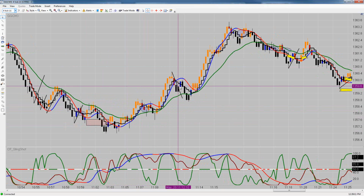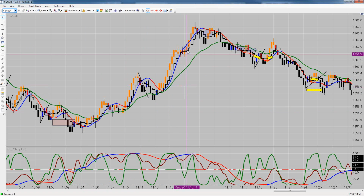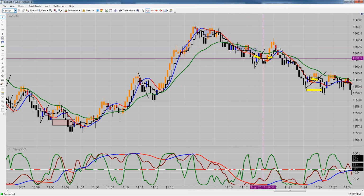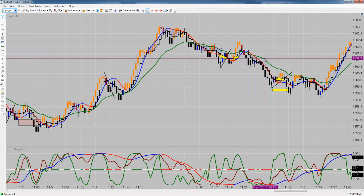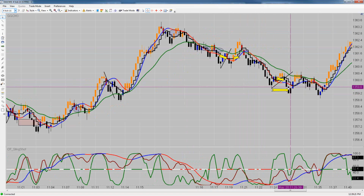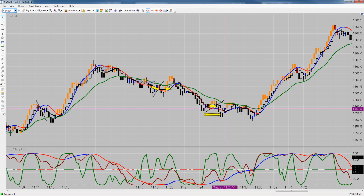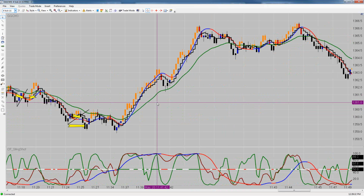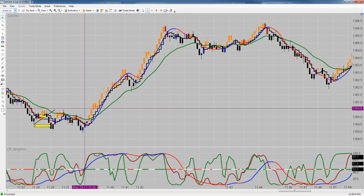Actually, right here would have been a break-even trade. We missed this winning trade here, and this winning trade here, and this winning trade here. And we got a break-even on this trade, and we took some profit finally on this trade. All right, that got us back down to -8 ticks. Okay. Then it took off. We ended the morning session.